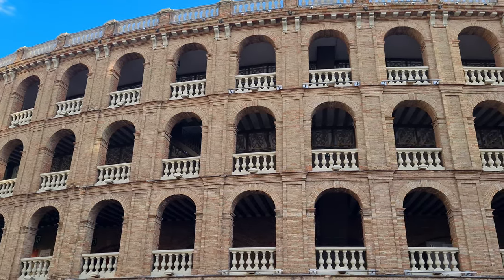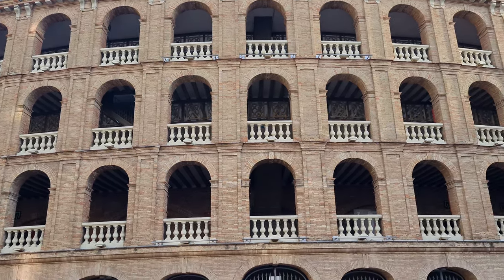The bull ring, or the Plaza de Toros de Valencia? Not quite sure. They still have bullfights here, but we don't recommend going to see a bullfight. It's quite an impressive piece of architecture, inspired by the Roman Colosseum and Roman architecture in general, I think. And I think they have concerts here as well and other things. So it's quite nice to look at.